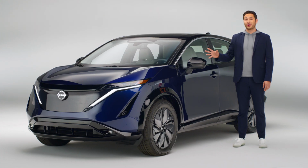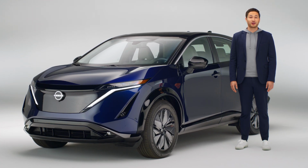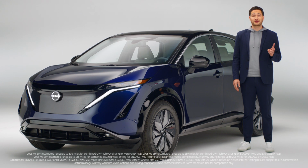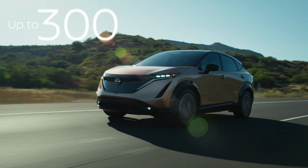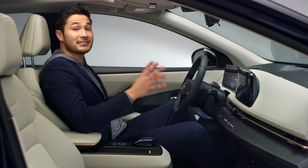We got the basics on charging, now let's talk range. ARIYA offers 2 drivetrains and 2 battery options to suit a wide variety of needs, from daily commuting to a weekend adventure. Now let's talk planning.